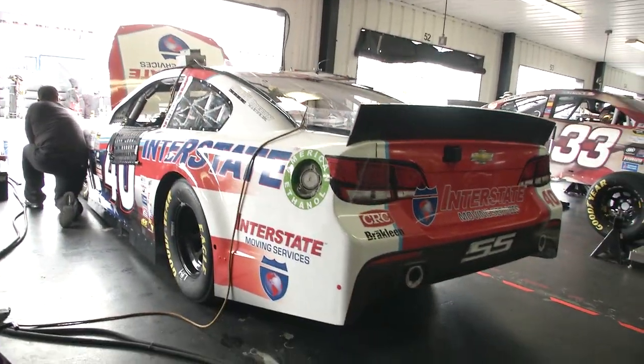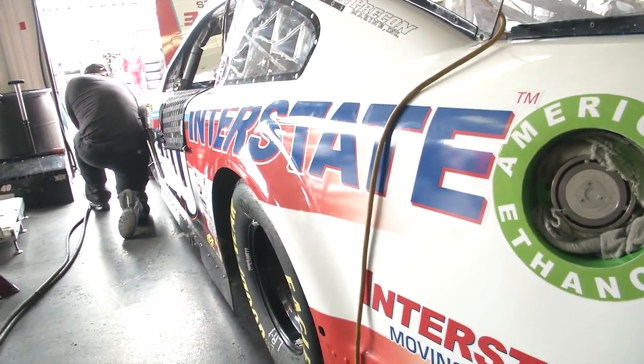Here's the running man, Landon Cassill, talking to his car owner, right there, here live on NASCAR.com GarageCam, with the red, white, and blue paint scheme right here on the number 40 machine. What's up there, Landon Cassill? What are you doing here? Nice conversation. What are we talking about? I'm eavesdropping. We're talking about top secret stuff. Top secret stuff? Yeah, super top secret.